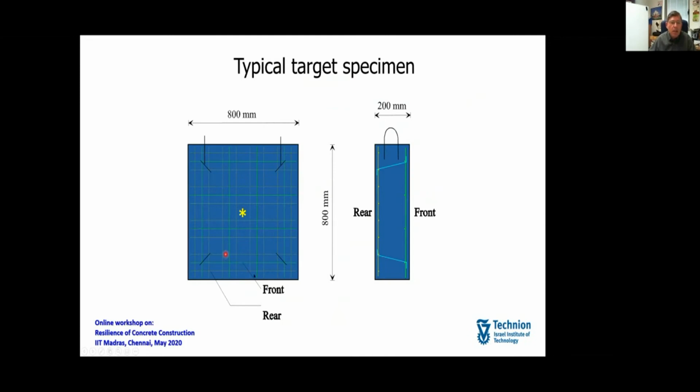All our targets had the same dimensions of 80 by 80 centimeters with a thickness of 20 centimeters with the front mesh and the rear mesh. And under laboratory conditions, we could control that the striking projectile would impact the specimens right at the center in between the rebars.